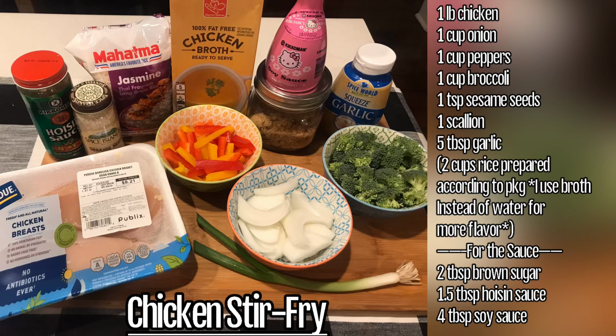Alright guys, so the first meal of the week is chicken stir fry. I just kind of made my own sauce, but of course I will put all the measurements and ingredients on the side here. This is super delicious and super easy, and I'll show you how I make it.